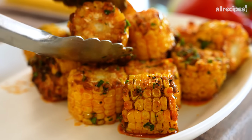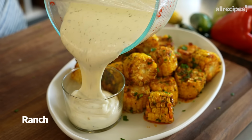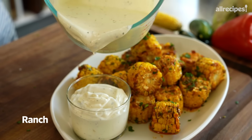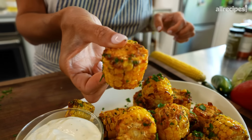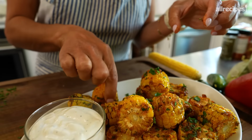I left this space because you have to put ranch. I think the wing ranch is just the classic Hidden Valley packet with some buttermilk. That's what I did. Okay, here's the taste test. My first Wingstop corn on the cob. Look at that. I mean, you can taste that. I saw a lot of people eat it like this. My gut is to eat it like you would corn on the cob, but everyone I saw ate it up and down. Decisions.